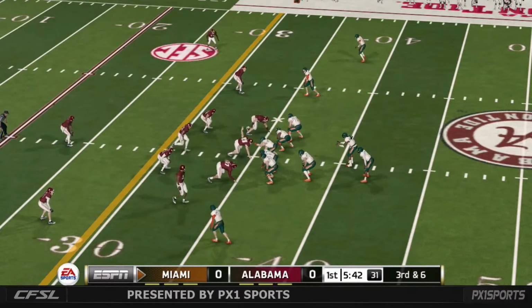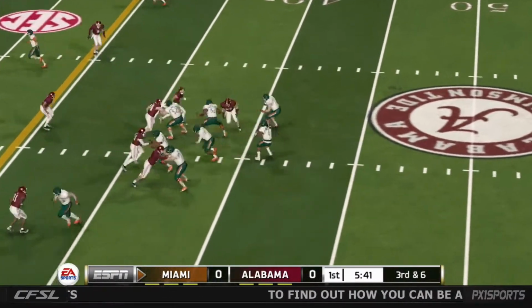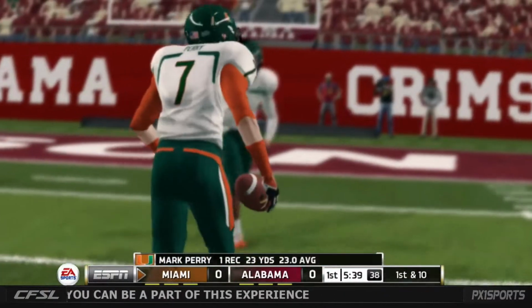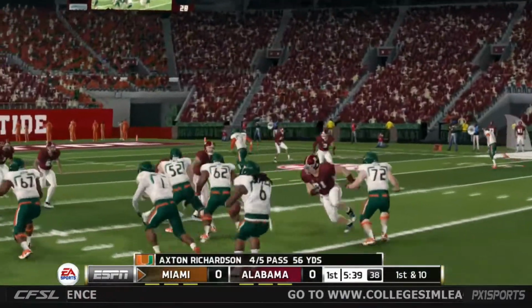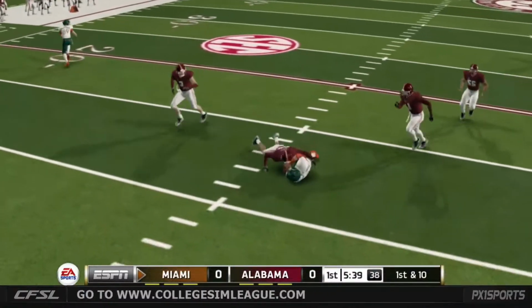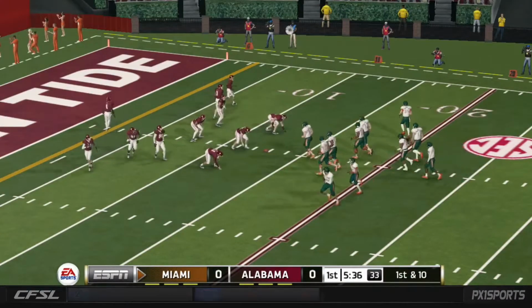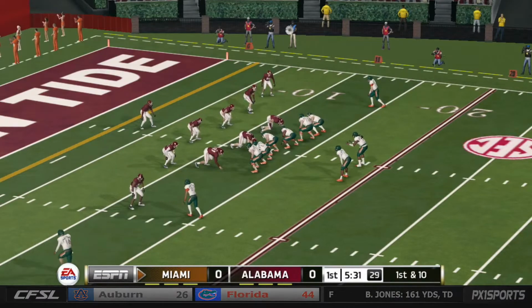3rd and 6 now as Alabama trying to fire up the home crowd. They jump, but no flag on the play. Richardson going to the right, and that one is caught by Mark Perry for 23 yards and a first down. Just a good job, Jerry Richardson, able to bring him down on that play. But I tell you what, that was just a nice pass by Richardson. Finds him right there down the seam. The coverage is just a little late getting there, not able to knock it down. Miami inside the red zone now. Mark Perry, one of the cornerbacks on this team, but getting some time out there at wide receiver.